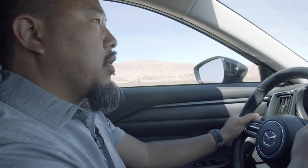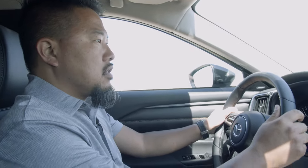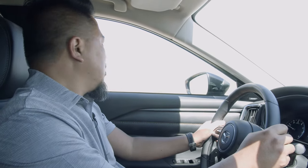The towing capacity on the turbo model is 3,500 pounds, and I believe on the non-turbo version it's significantly less, which I understand. You've got a lot of weight that you're pulling. This car is very capable. I mean, hitting the brakes, you just have to be mindful of the additional weight that you have behind you.